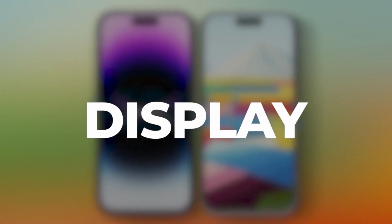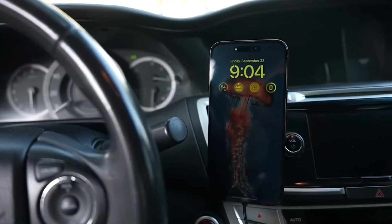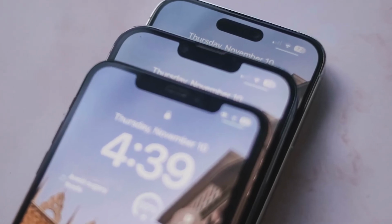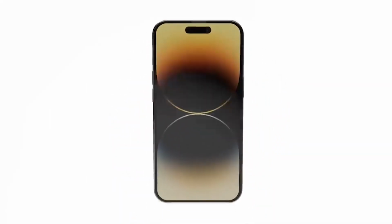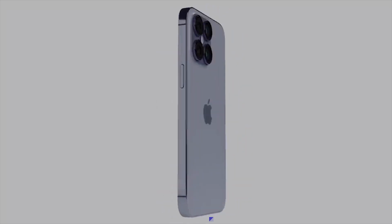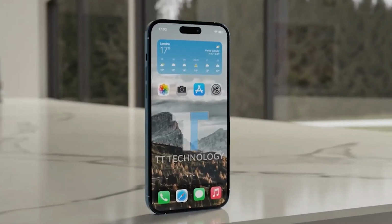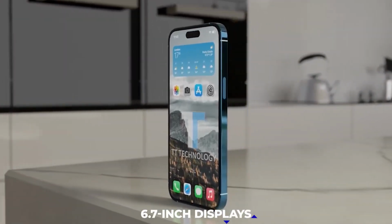Display. Let's start with the screen size. We don't expect Apple to make any significant changes. Over the years, they have maintained a similar display pattern for their iPhone models, and they don't seem to be making an exception with the iPhone 15 models. We expect the iPhone 15 and iPhone 15 Pro to have 6.1-inch displays. On the other hand, the iPhone 15 Plus and iPhone 15 Ultra will have 6.7-inch displays.